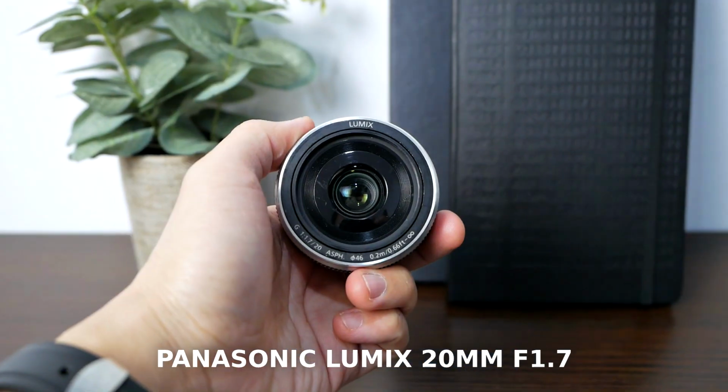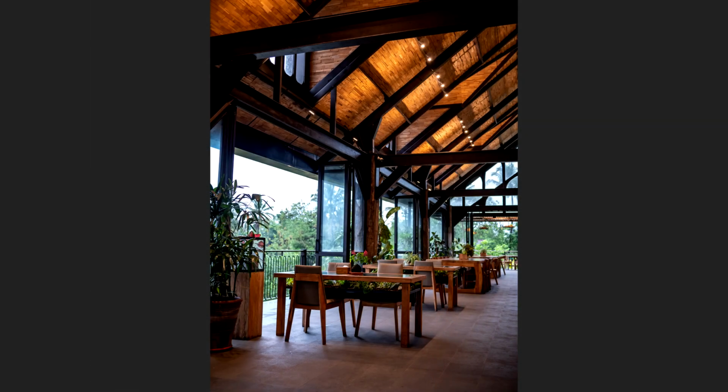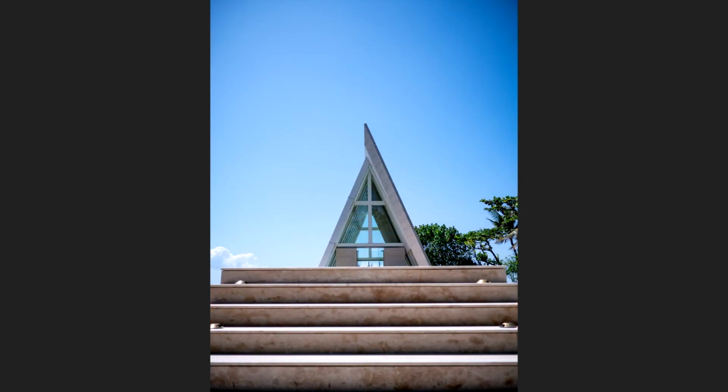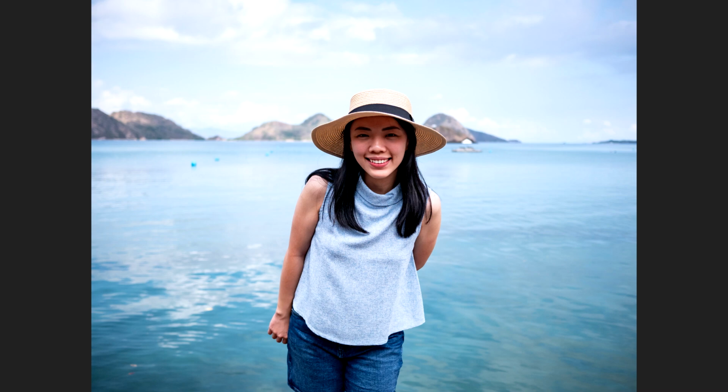Or maybe the 20mm f1.7 Panasonic Lumix lens, also a pancake lens, very small. This has excellent sharpness and a large aperture, you get some background blur, and yeah, it's just such a fun, nice little lens. Another reason to stay with Micro Four Thirds.